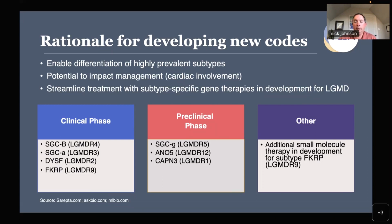And then, the most exciting reason to do this is to start to think about streamlining treatment with subtype-specific gene therapies in development for limb-girdle muscular dystrophy. These are a variety of different clinical development programs on a variety of biopharmaceutical websites, but you can see many of the sarcoglycans, dysferlin, FKRP, ANO5, and calpain-3 all have some form of gene replacement therapy, either in the clinic or in a preclinical phase. There's additionally a small molecule therapy in development for FKRP or LGMD R9. This rationale was the same thing that we shared with the ICD-10 committee to propose specifically subtyping some of these different limb-girdle muscular dystrophies.